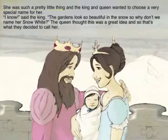Such a pretty little thing, and the king and queen wanted to choose a very special name for her.